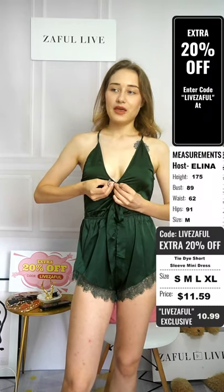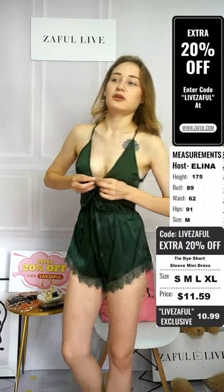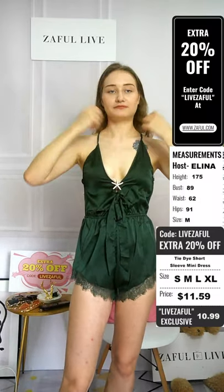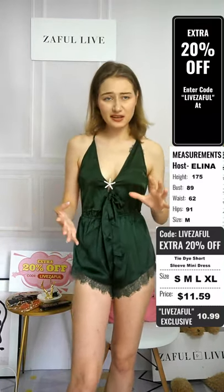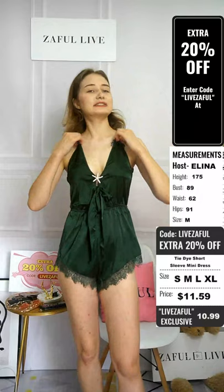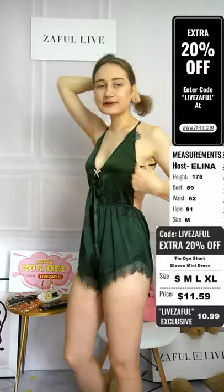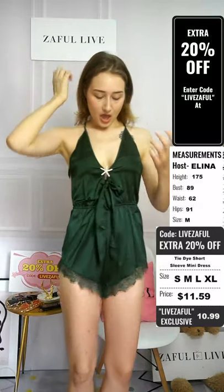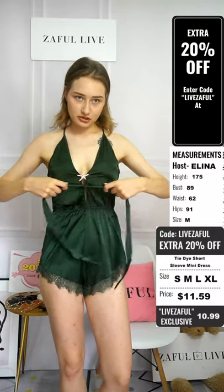Name of this item: lace trim self tie crisscross teddy. Lace trim self tie crisscross teddy. What do we have? It looks like a pajama style, but it's not. It's this kind of set. We have a sleeveless top and we have crisscross sleeves. You can see the back. And these crisscross sleeves, you should fix them here. They have like a toothpaste here. You should fix it here. In front, we have a belt. Again, you need to fix it by yourself.